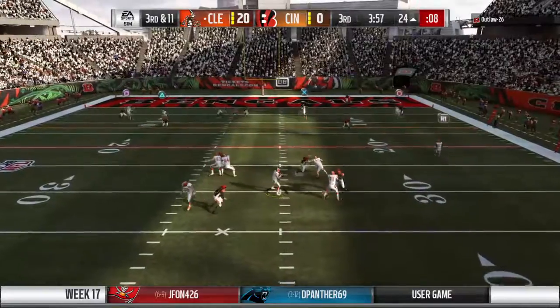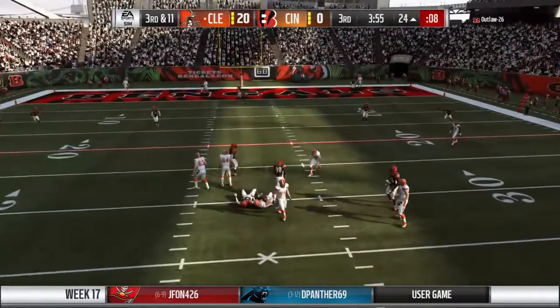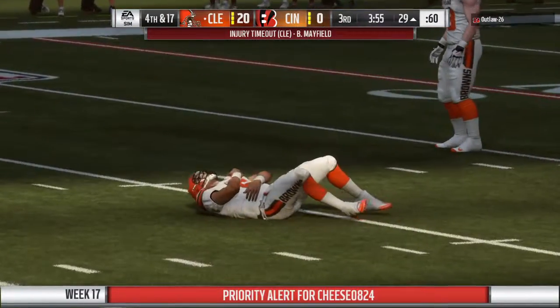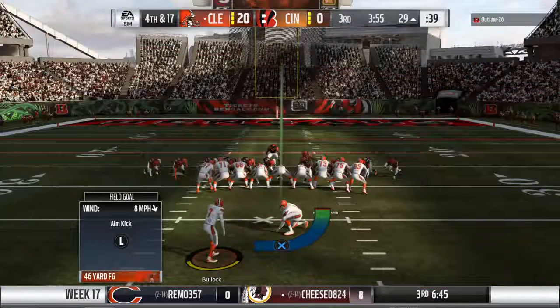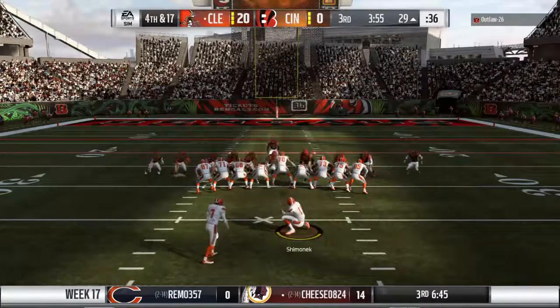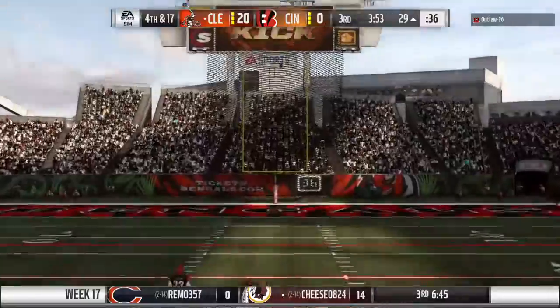Working out of the gun, Mayfield. Well, the pressure too great, and he goes down once more. And after the sack, he's still down on the field. And in Week 17, let's hope this won't affect him for the playoffs. We'll step aside.